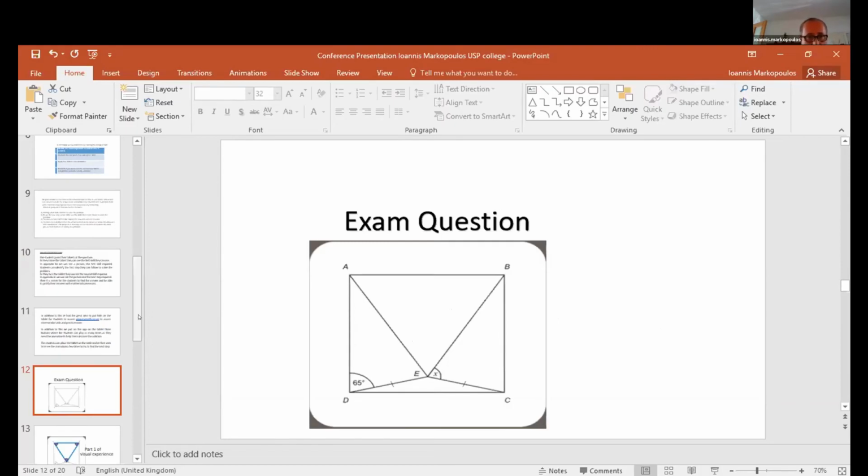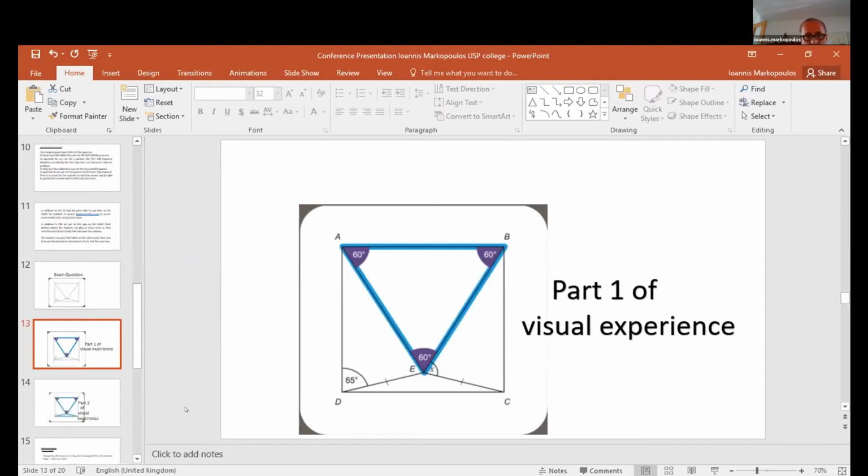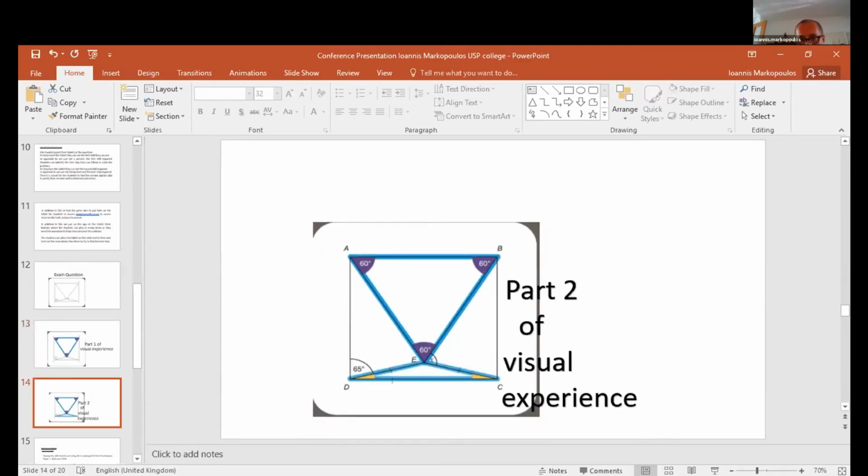Now, what we've done with AR is, as I've explained, the tablet points at the question. And then suddenly they see this, which is fantastic. And then you can ask them questions. What's this? And then all of them can see what is an equilateral triangle. All of them can see it. And then we go to the next step, and they see the next picture. And then they see an isosceles triangle. And all of them can do isosceles triangles. And then they link everything together. And then you ask them, what is the yellow angle? And once you know the yellow angle, you can work out the rest.